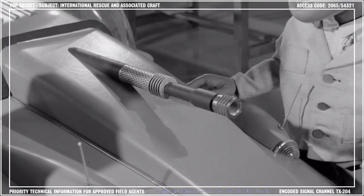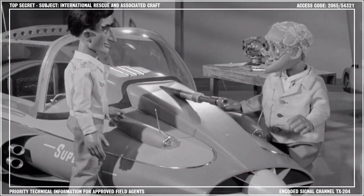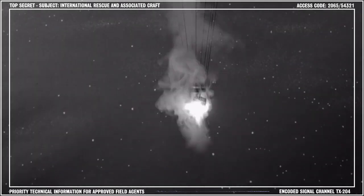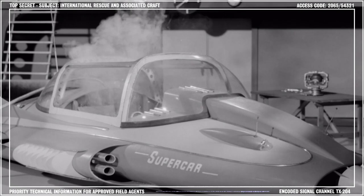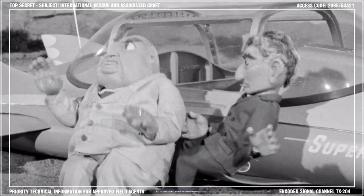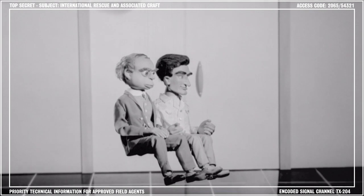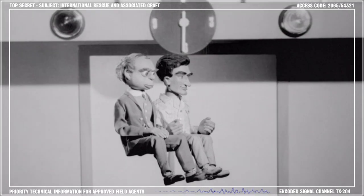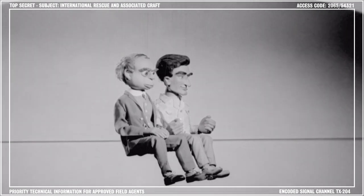Supercar was also fitted with a special cannon to safely bring down an Air Force balloon that was loaded with highly volatile fuel. Other modified features included an ejector seat, a drill, a device to electrically charge the hull in order to deter unwanted guests, and even a special paint formula which was able to turn the car invisible. Brains couldn't believe it when he heard about that one.